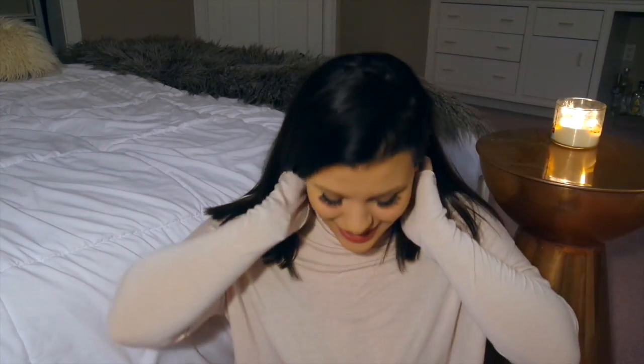I keep touching my hair, I just got it dyed, so I'm so not used to it, and it's just weird seeing it.